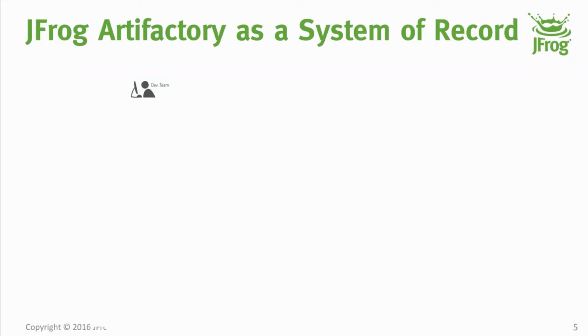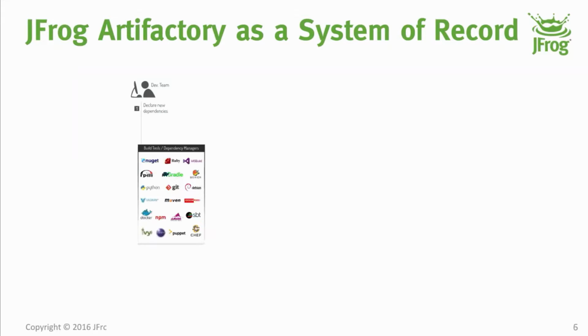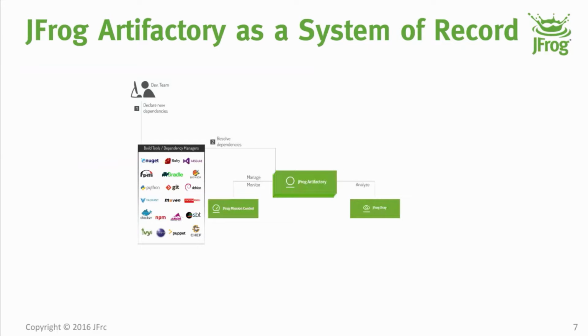And so what that means and where that starts with is the general CI/CD workflow. And of course, the CI/CD workflow always starts with awesome developers writing awesome code. And we believe and want that those awesome developers are going to be writing their awesome code on the tool of their choice, using the package managers of their choice. And maybe they're going to be declaring new dependencies, maybe not. But from their desk, they can resolve dependencies through JFrog Artifactory.